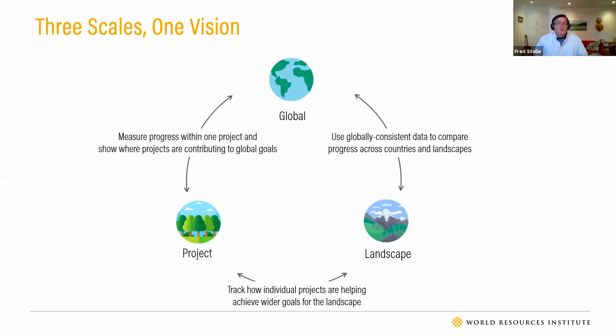And that is: what are those different techniques of restoration monitoring that we are interested in? Now, 3 scales, 1 vision. The vision is transparent, easy measurement of progress of restoration. But we divided it up into 3 different scales, because each scale has different demands on the data and the methods. As you can imagine, for a small project you almost need to count every tree. But if the commitment of a country is in millions of hectares, you need different techniques.